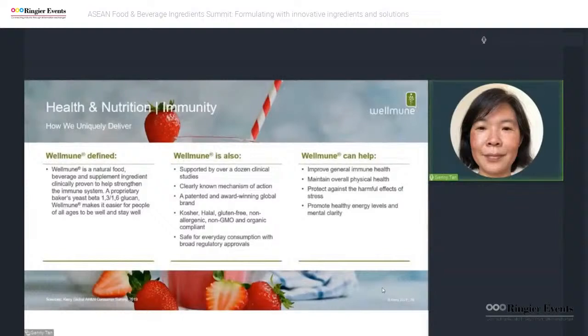Wellmune is also an ingredient that has a clear known mechanism of action, allowing our customers to clearly communicate with the consumers how the molecule works in your body, how the molecule interacts with your immune system to deliver the benefit that you claim, allowing our customers to then be transparent with the consumers and therefore build trust with the consumers. Trust is becoming more and more important when you play in a crowded space.